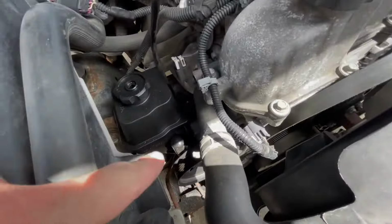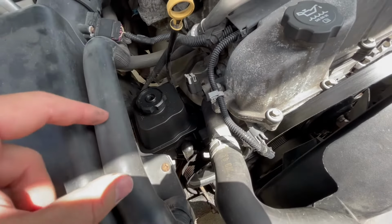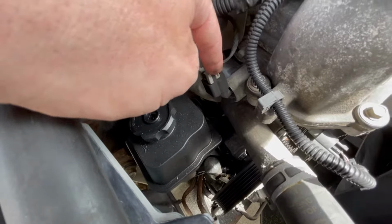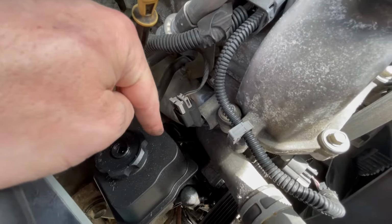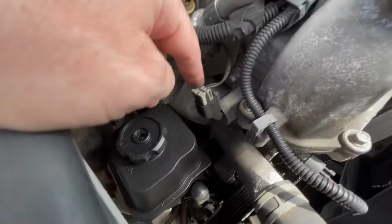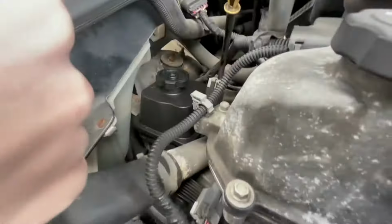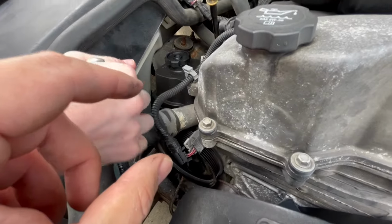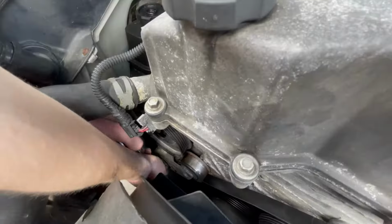Now we're going to loosen the power steering pump and just slide it off to the side just a little bit to get it out of the way, because what we're getting at is right here. You saw that part that I showed you earlier, it needs room to slide out of there. So we have to move this reservoir out of the way. We can reach in here. There's a 13mm bolt right there, and there's actually two more below it that we're going to loosen. I don't need to disconnect any of the lines or anything.